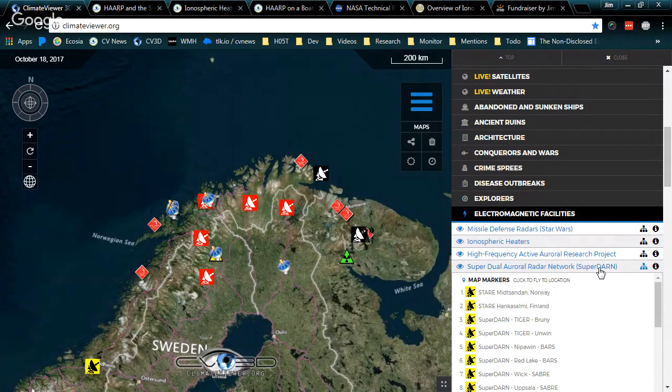The SuperDARNs usually are more of a diagnosing the ionosphere than modifying, but I have not got clarification on that, so don't hold me to it. I think these possibly could be used for transmission purposes to modify. I just don't have the scientific backing to really say that to you with a straight face. So we're going to say that these are listening stations, okay? That SuperDARNs listen to the modifications done by ionospheric heaters, okay?